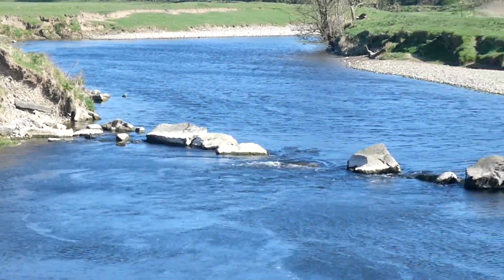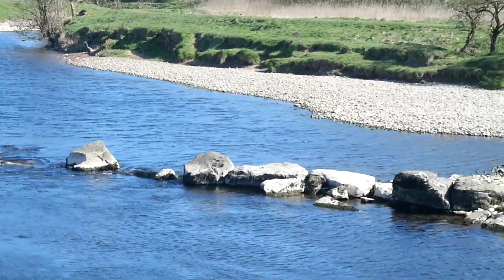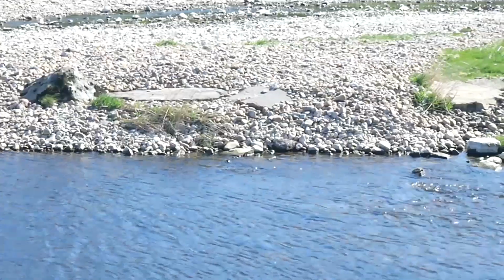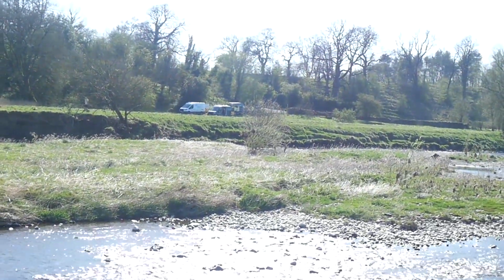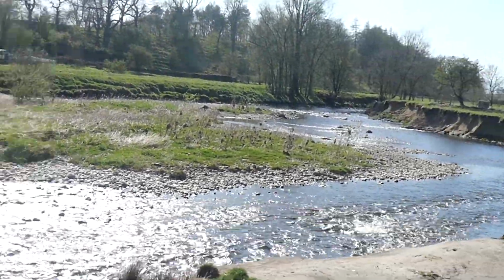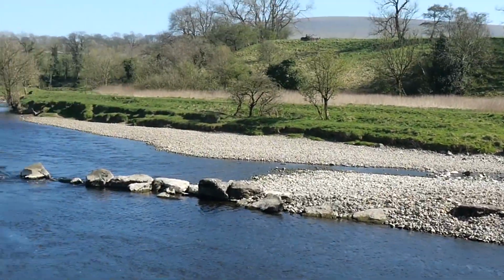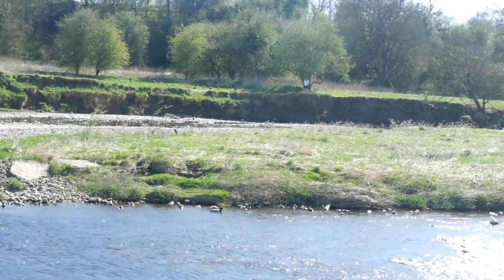Well, it looks like them stones are too far apart in that middle bit there for me to get across, and it's quite deep there. But I think I can get across from the other side. So we'll write this side off for now, I think, because there's an awful lot of stones on that side. So we'll go and have a walk over there, go back again.